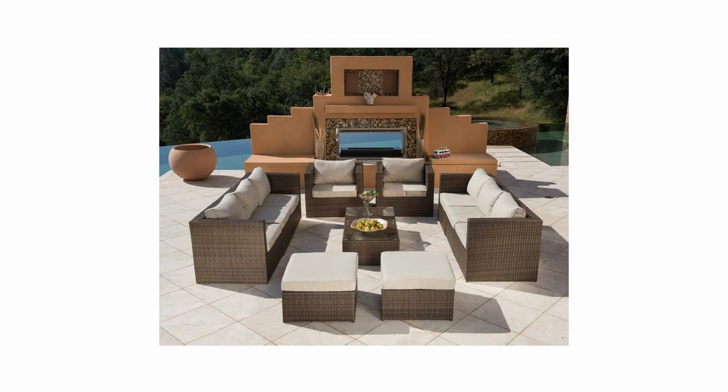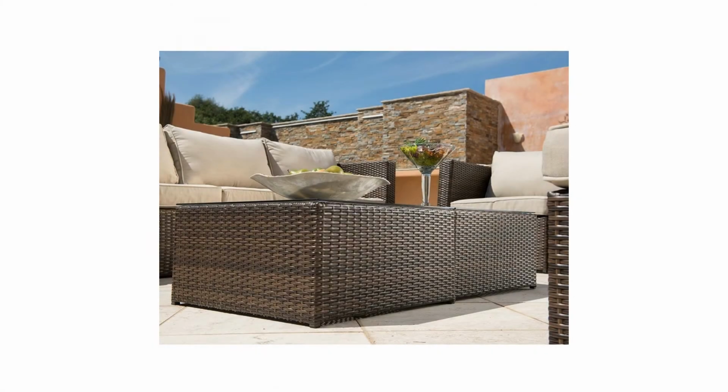No maintenance required. Will not crack, split, rot, chip, fade or deteriorate. No assembly required for Supernova 12 PCS Outdoor Patio Garden Brown Furniture Set.